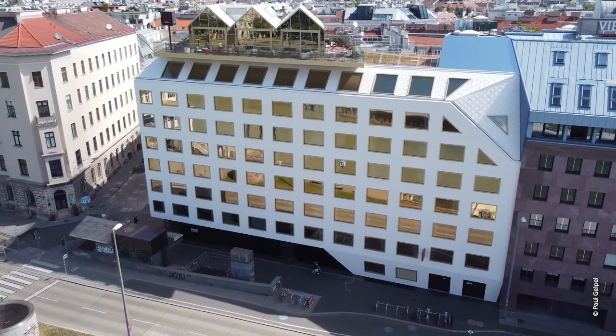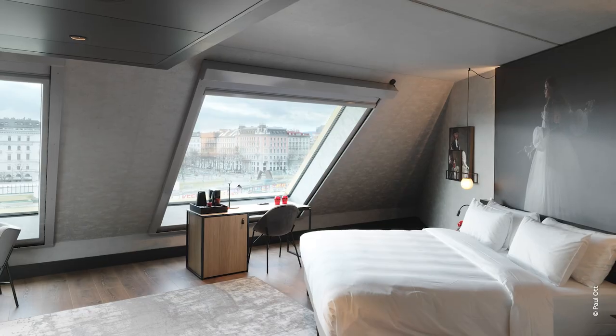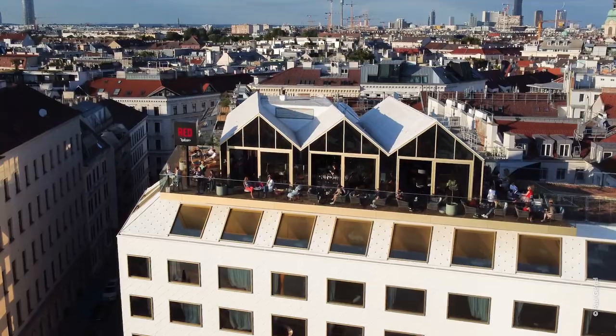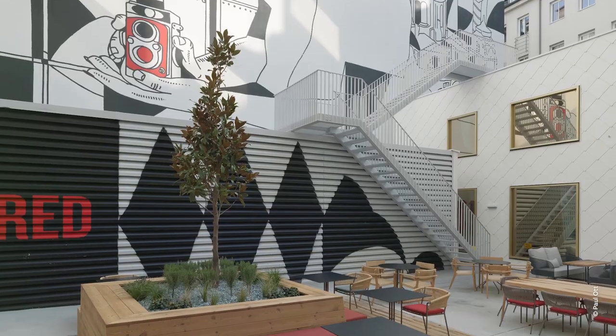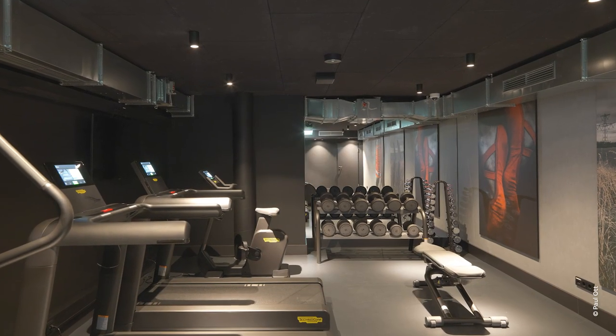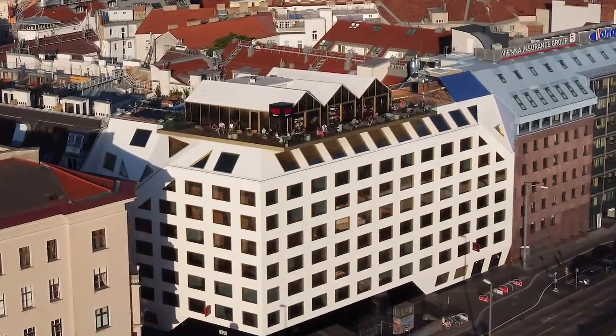As well as 179 hotel rooms, this semi-public building offers an event space, a public rooftop bar and terrace, a courtyard, restaurant and gym. All this within strict municipal limits on height, volume and light obstruction. But constraints breed creativity, and head architect Oliver Kupfner explains how the team cleverly achieved compliance within the overall concept.